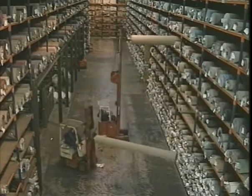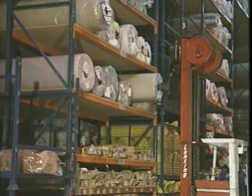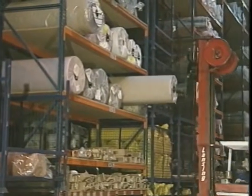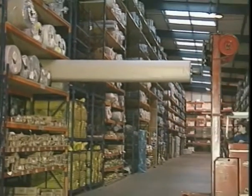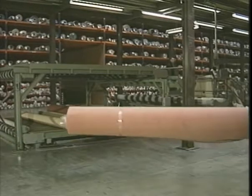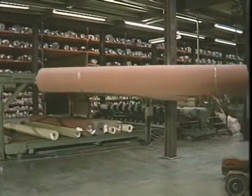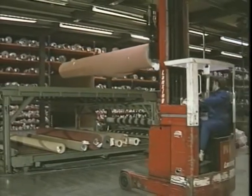This traditional method of delivering carpet rolls contrasts dramatically with the modern developments which have taken place within today's carpet distribution warehouse. All carpet movement is achieved without manual handling. This modern warehouse in Nottingham contains the latest techniques which enable orders from retailers to be processed with speed and efficiency.